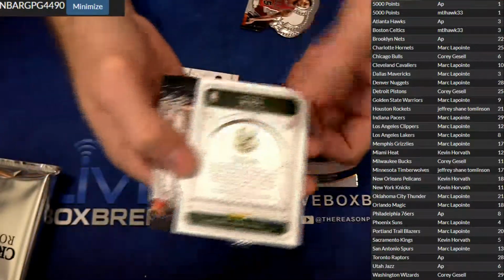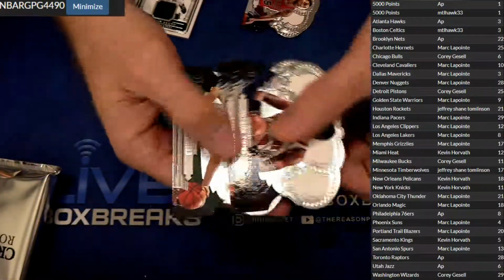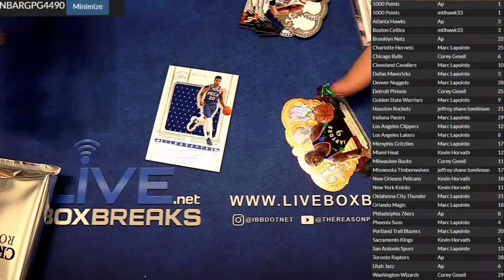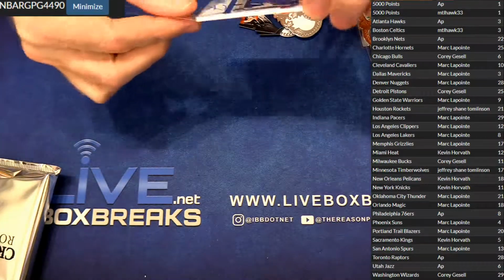Ooh. Got a Sterling Brown, 249. The rookie jersey there for Corey G. And a few base there. There we go. Very nice little box. Little Fultz silhouette action.